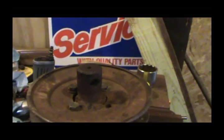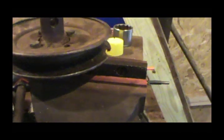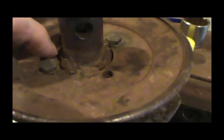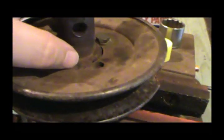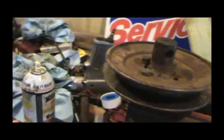PTO shaft, new one, on the old other pulley. Not this one, but the other one. Still want to find me a pulley. I got to know what size diameter this circle is, because I think it's built up a little bit around here. So waiting on that, but should work pretty good.